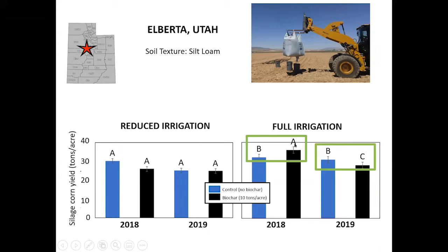One year, biochar increased yield. The second year, it decreased yield. And so the point I want to make here is that we had another field where we also looked at this, and the consistent summary was that biochar had no impact on yield or on the quality of the corn silage. So really no benefit that we saw in the first couple of years after application.